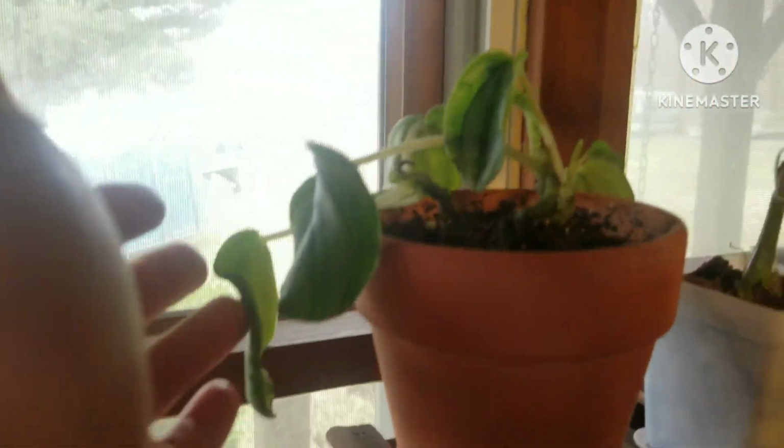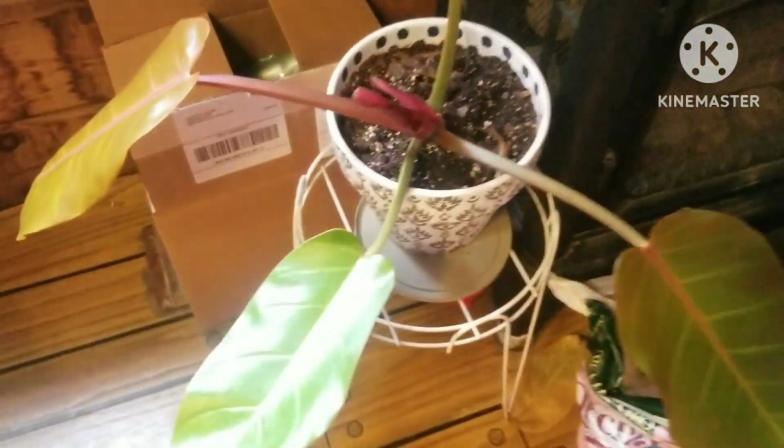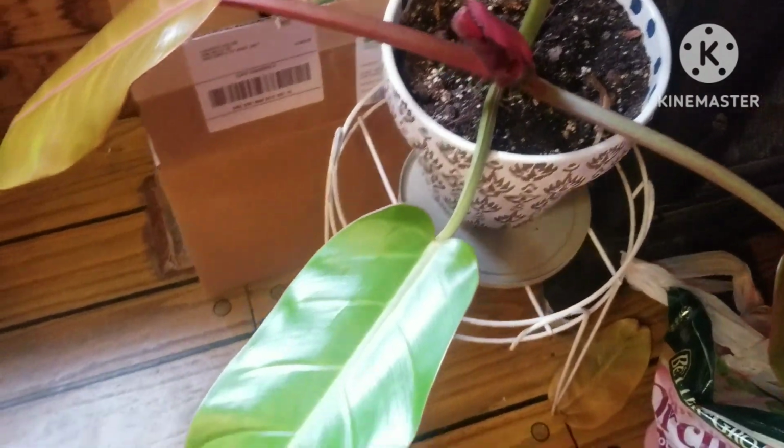Watermelon peperomia, which is doing good. Silver squill, which is doing good too. It's got a new leaf on it. And here's my philodendron persimmon princess. Looks like the puppies chewed the end of this leaf.